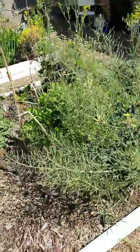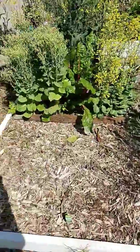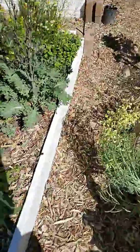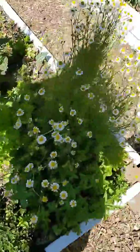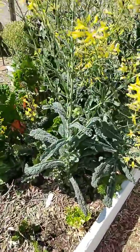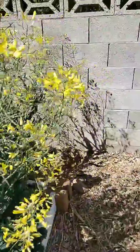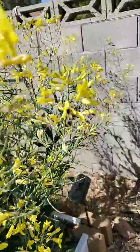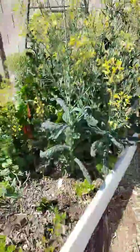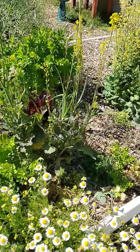Now, a lot of people like me plant very densely, very densely. You know what I mean? I plant my plants very densely, and the reason is because I like to have more productivity. I like to have more productivity, and I like to just jam things into places.